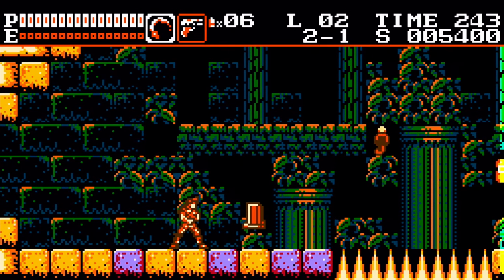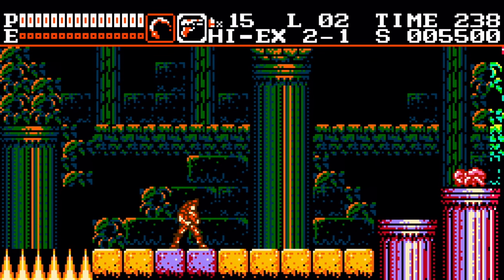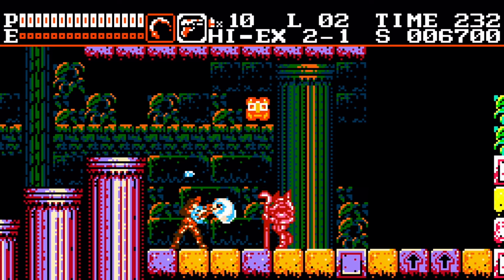Crypt Stalker is a game that when I first saw it, I really had a lot of high expectations for it because it looks like a Castlevania game. And getting into the game, it feels like a Castlevania game. The gameplay is very similar. You have both a whip and a firearm that you're able to use, and the enemies come at you just like they do in Castlevania.